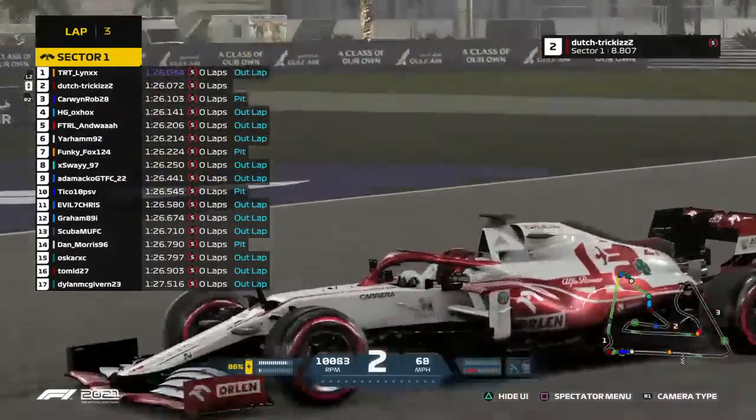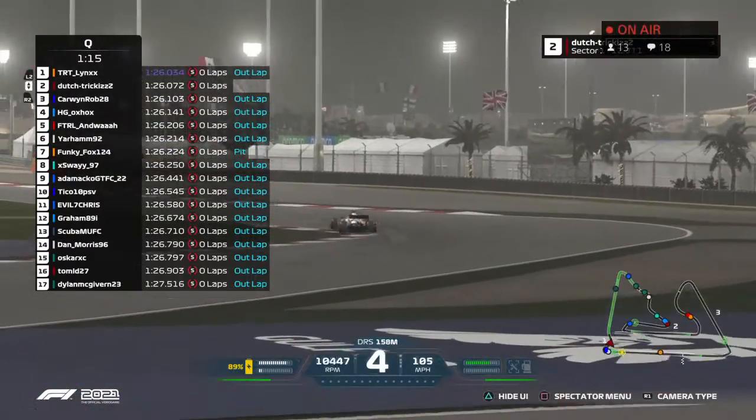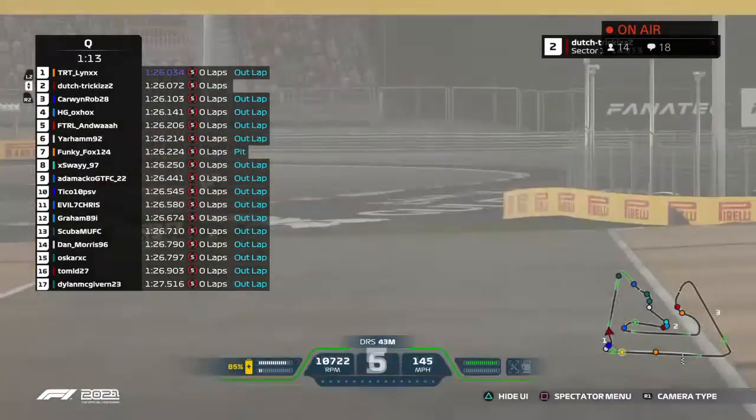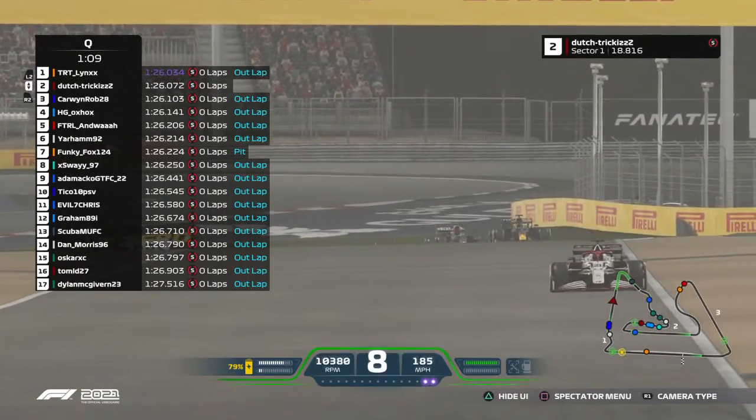He's got the Aston Martin a little bit again. So what can Dutch do? Currently on the provisional front row. He got pole last week, only converted it into a P3. Yet to stand on top of the podium this season.